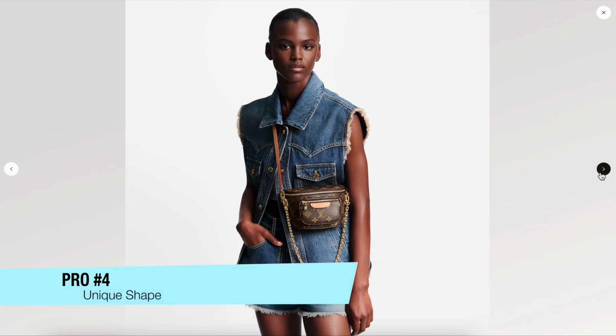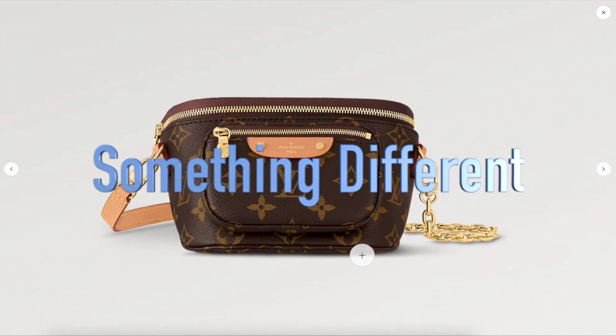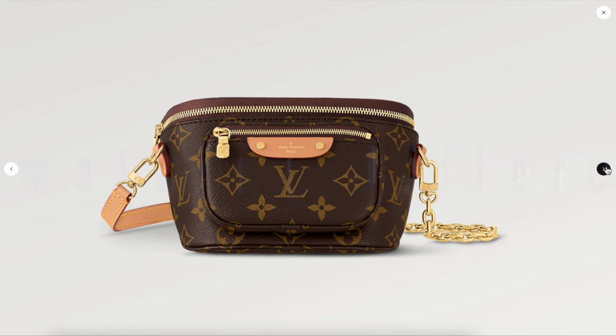Number 4, I find that the shape is just so unique. It's not something that I normally see, and it's just something different for any handbag lover's collection. Number 5 is that it doesn't have a guitar strap.